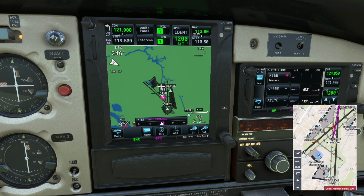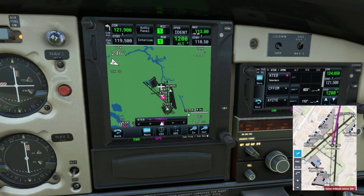Teterboro ground, November 359 Golf Charlie, signature west with information India, taxi for north departure. Taxi runway 24 via Quebec, hold short, runway 19er, November 359 Golf Charlie.